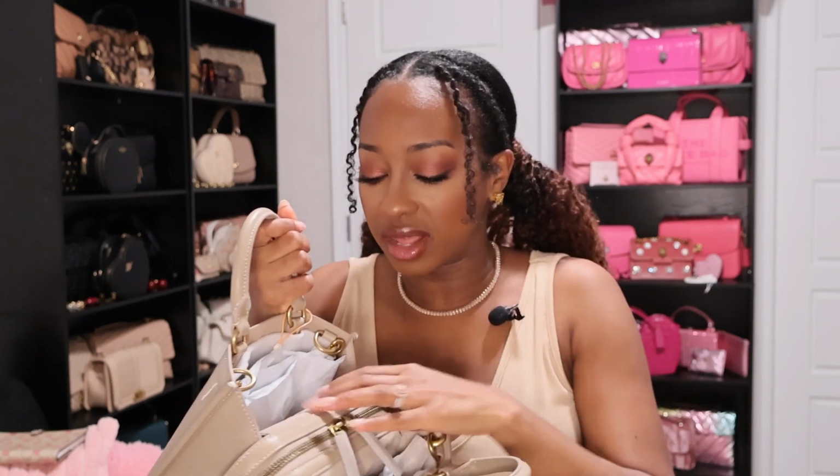Like, I know suede when I feel it. It's suede. Oh, how much did I pay for this bag? This one was cheaper than the other one. This one was $139. I'm gonna have to get me another one. Like, it's not like I need another one, but just in case they run out, okay? I just want to buy a backup.